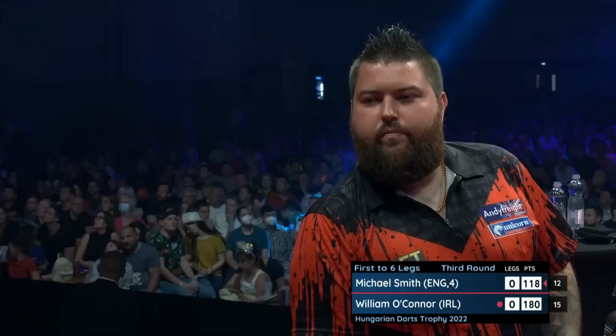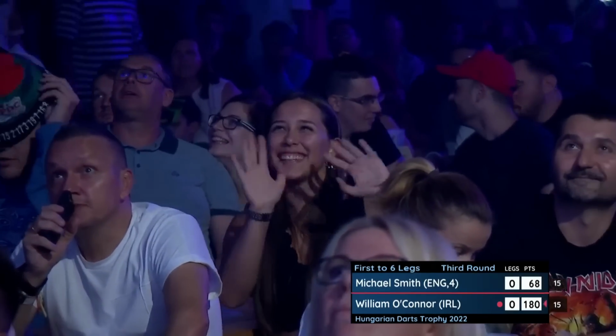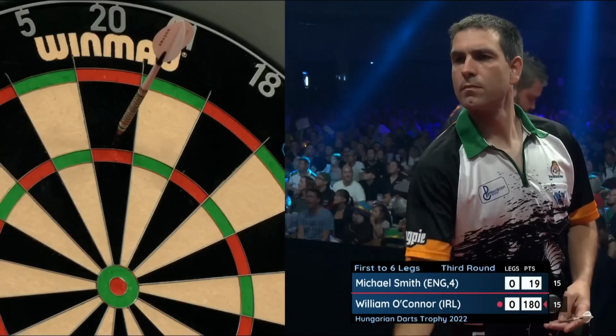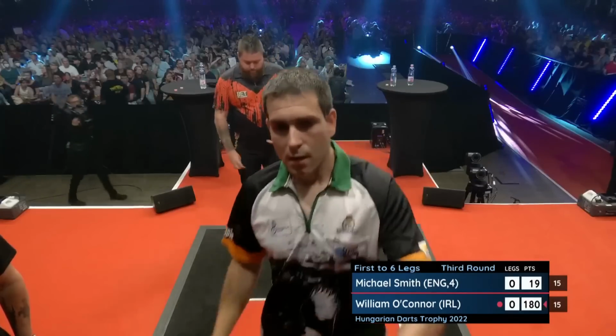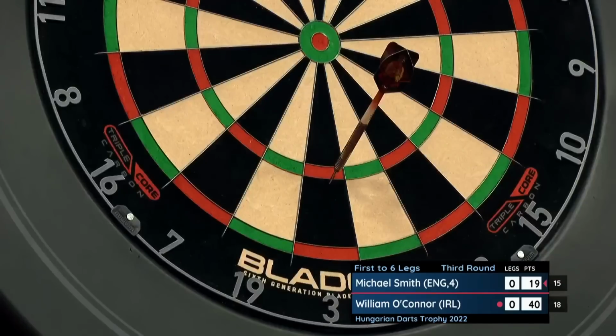But Michael Smith, double 19. 99. Bit of a flyer. Will return. O'Connor will just be thinking it at 140. Hope for some errors on the 19. Otherwise, it's looking like an early break. But William O'Connor has held his end of the bargain. Can Michael Smith do the same and close out this first leg?